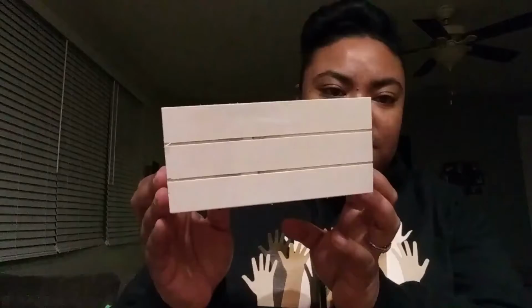Okay, we're almost done. I did pick up several. How many did I buy? Three, six. About six of these wooden boxes. I'm going to be doing a Christmas DIY with this for my coffee section and hot chocolate bar for my family Christmas party. So I'm going to be painting these red and Mod Podging some words on here and gluing them together to sit next to my Keurig.